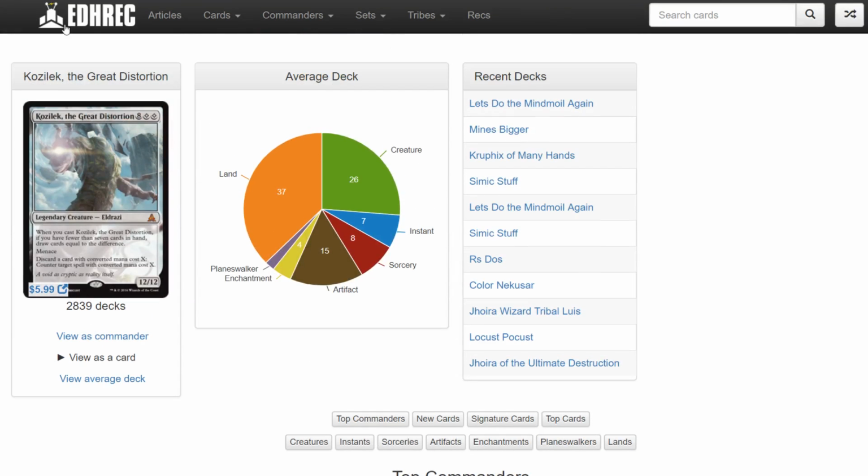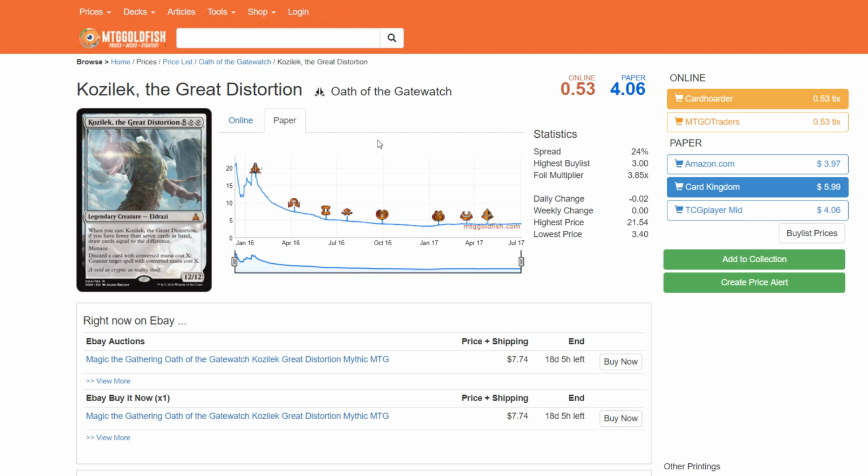So if you take a look here at Kozilek, the Great Distortion, it is flatlined out. Its all-time low is $3.40. It has a price right now of $4, and I can only assume that this card will go up over time. Once you're into the thousands on EDHREC, that is a pretty good number of decks. This also has a lot of casual appeal. I sell a lot of these cards just to your everyday kitchen table player. They'll come in and see a 12/12 Eldrazi and they'll want it.